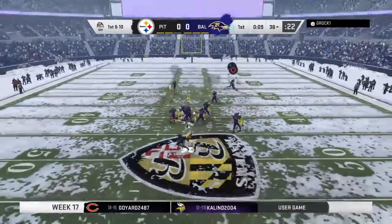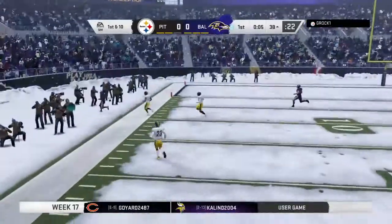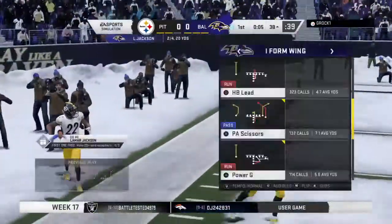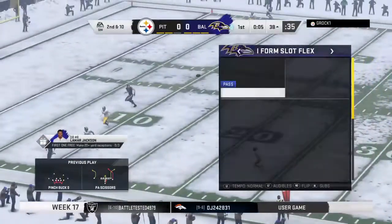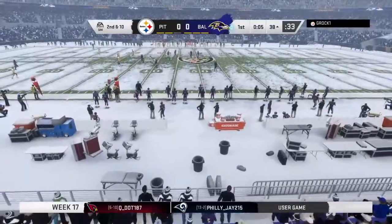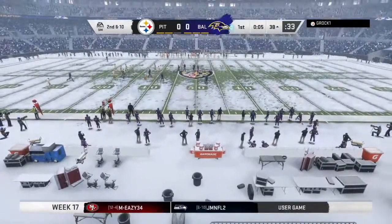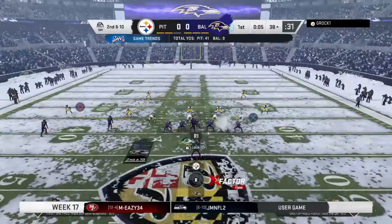After the interception, here's Jackson. Buying time to his left. And his throw's going to be incomplete. Marquise Brown, the rookie, his intended target. That'll bring up 2nd down. Incomplete. It leads to 2nd and 10. Try to get one more in here before the quarter breaks.